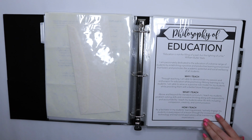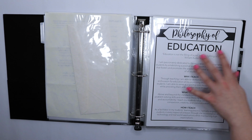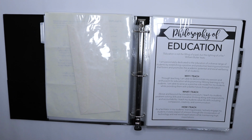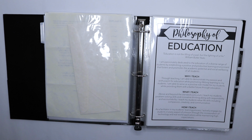The next page is my philosophy of education, and again, this is included in the pack. I don't have this part in there. Obviously, you have to put in your own, but I have the heading for you. This is something that I wanted to have in there because I do think it's important, but I realized that most of the time, the interview panel is not actually going to read through it, so I kept it very basic. I did put a quote up here that really speaks to me as an educator, and it's something I really relate to.